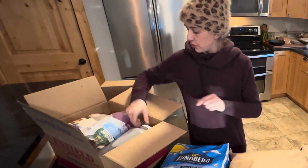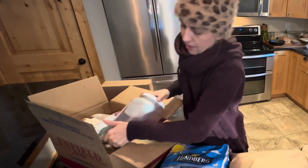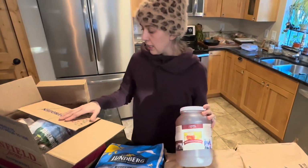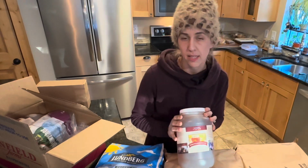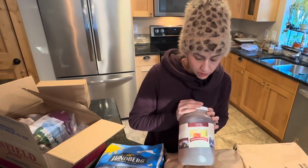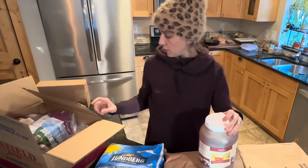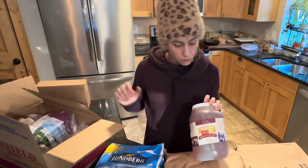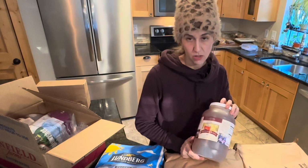So what we have over here in this box is this big, huge tub of raw honey. Now, because it is still winter season, we do drink lots of hot drinks, and we prefer to flavor or sweeten our hot drinks with honey. So this honey was $43.45 for this 12-pound. I think it's about a gallon or so of honey.